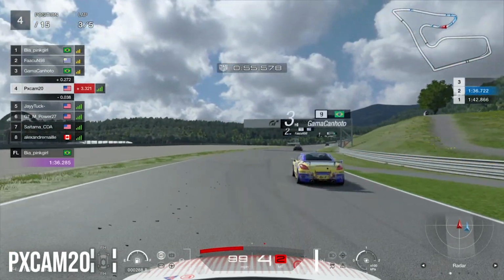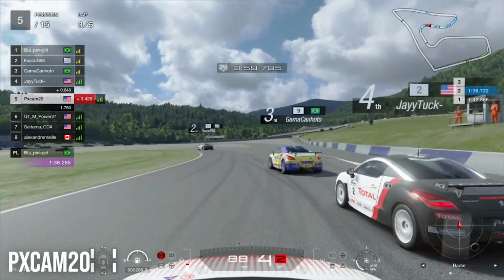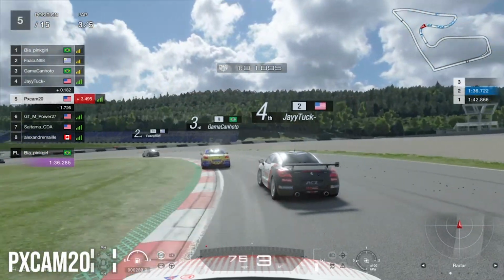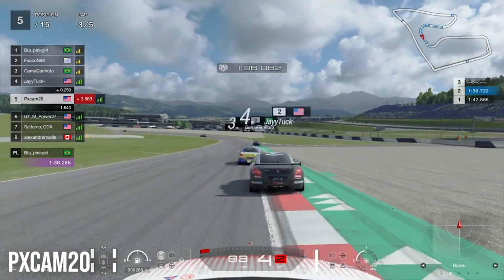And that's inviting fifth place to try to make a move onto the inside. It's going to turn into the outside now as we head into the left-hander. Braking right before the 50-meter board. Fourth place is able to get the overtake on us on the outside. A very, very good move there.